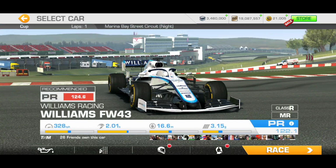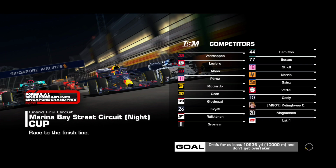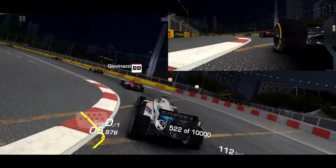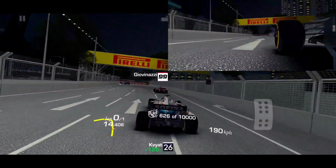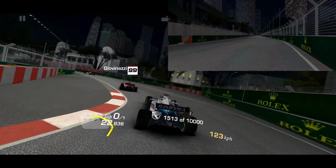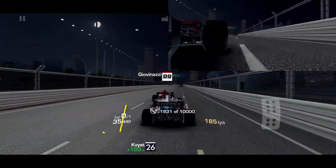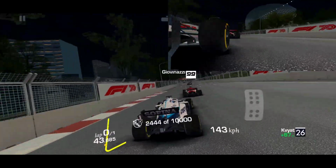10,000 meters or 10 kilometers. The drafting distance counter is a good bit funky. It's not really counting like metric meters because it tends to go much quicker. Because Marina Bay street circuit here is about 5 kilometers, I think. Relatively standard Grand Prix circuit length, right? So 10 kilometers obviously would mean you need to draft like 2 full laps. We don't have 2 laps here, so that in itself is impossible. But because of the counter running a bit faster than what I think it should be, that's okay. I would rather have that than an impossible goal.